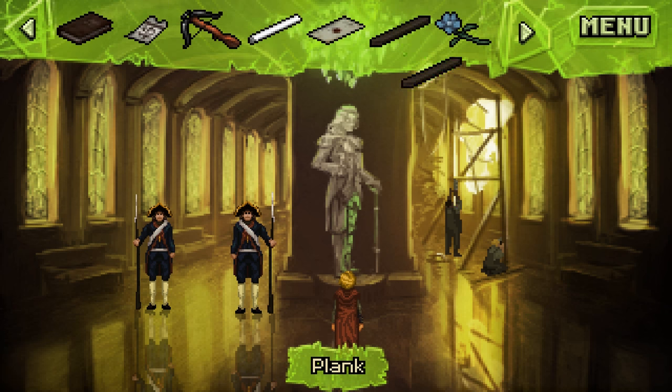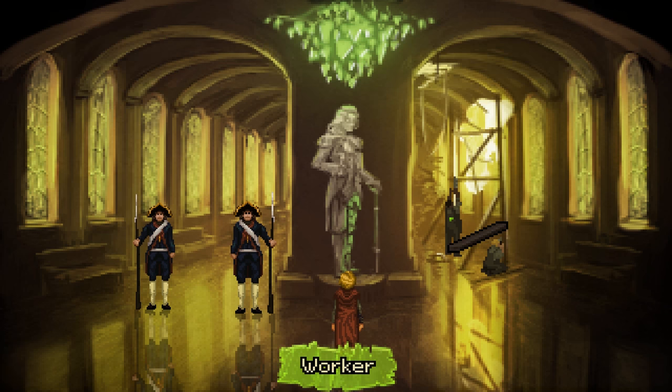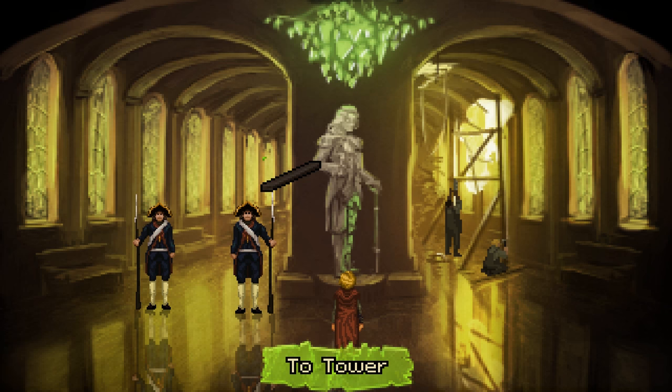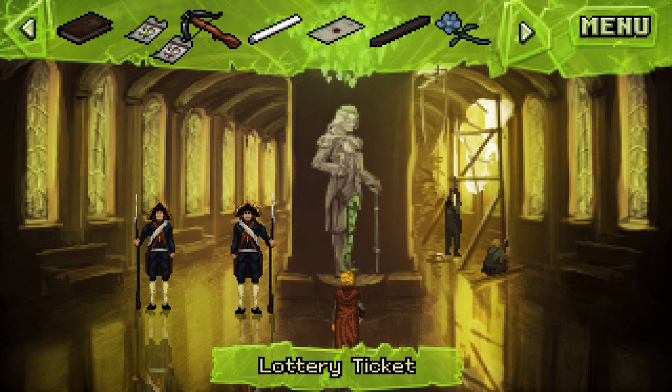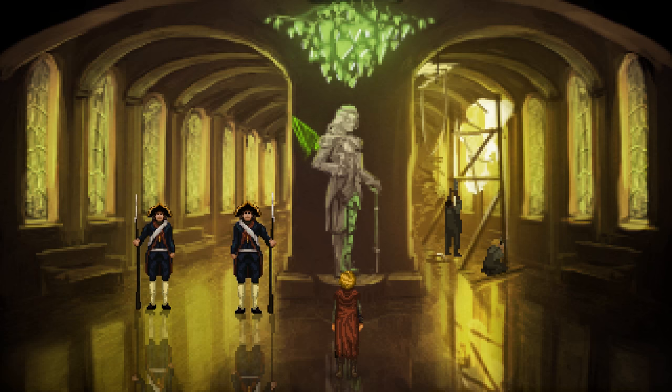Let's give them, maybe they need this plank of wood. I don't see how I can use that there. What about on the statue? What about on the guard? Bribing guard. Oh, you can actually bribe a guard? Maybe I'd give my lottery ticket to one of them. To the guard. Bribing guard. You're not allowed to bribe the guard.